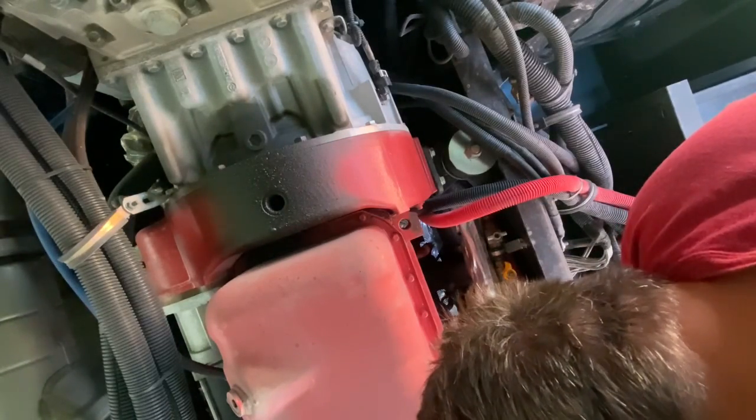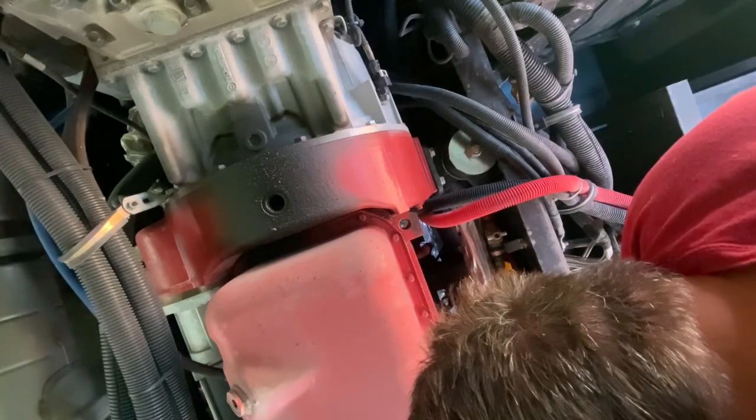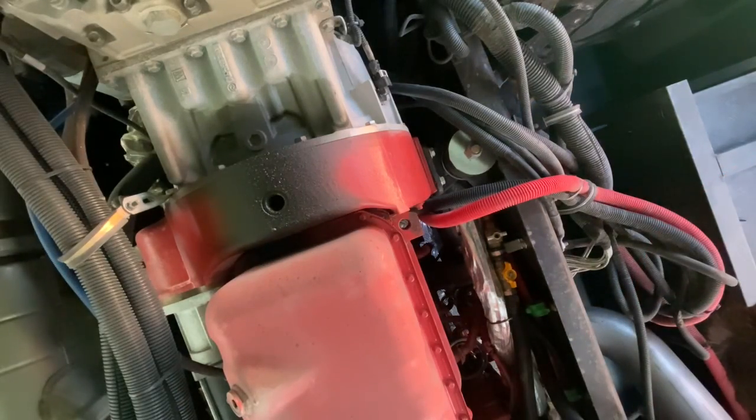Yep. This one's got a little bit left in it, so your oil filter holds about 3 quarts of oil. All right, I get it. I'll get it down.